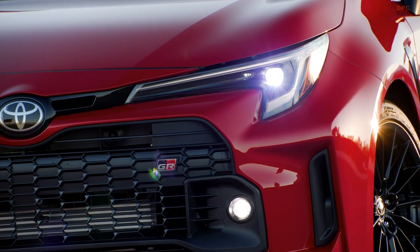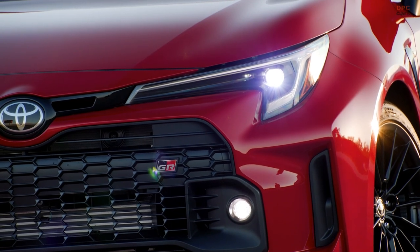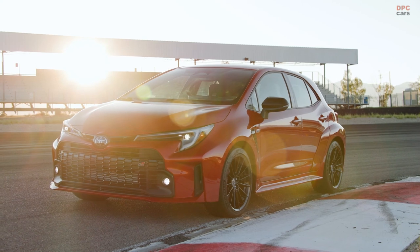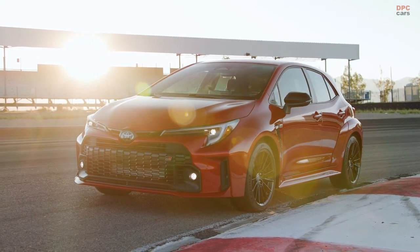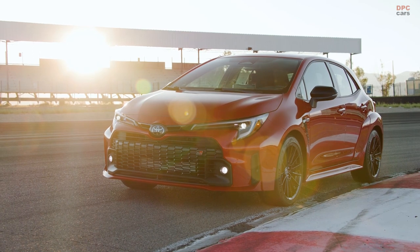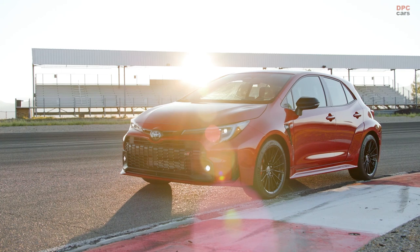GR Corolla's impressive output is thanks in part to a unique triple exhaust that reduces back pressure for maximum power delivery. The Core Grade and Circuit Edition push out 300 horsepower and 273 pound-feet of torque, while the MORIZO Edition hits 295 pound-feet of torque.